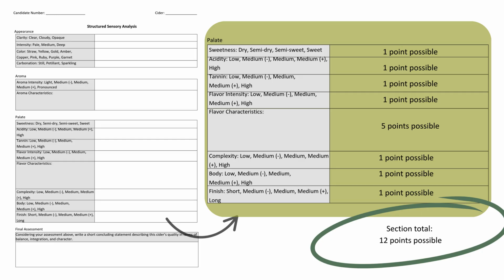Flavor intensity refers to the strength of the flavor characteristics on the palate. Flavor characteristics are recognizable flavors which we can detect in a cider or perry. Complexity of a cider refers to the amount of varied flavor elements detected in the cider. A more complex cider would display a wider variety of flavors from multiple categories.